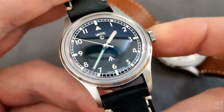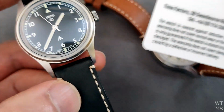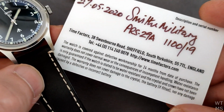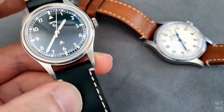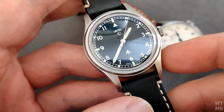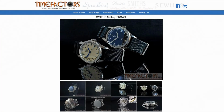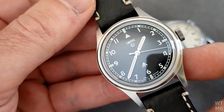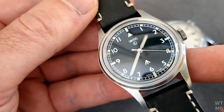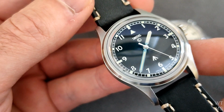One area where Time Factors beats some other micro brands is warranty, this watch coming with a 2-year warranty. You'll get this handwritten warranty card in the box. Best place to pick one of these up would be the Time Factors website. Occasionally these come up on auction websites, but not often, and when they do, they're often at a price premium. The Time Factors store is only open once or twice a month though, so my advice if you want to buy a Time Factors watch is to keep an eye on the store for the next opening time.